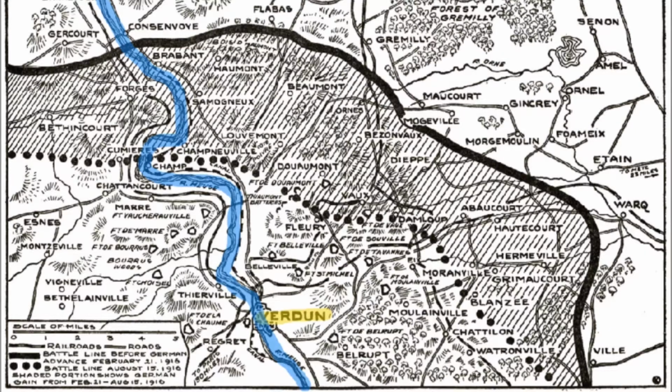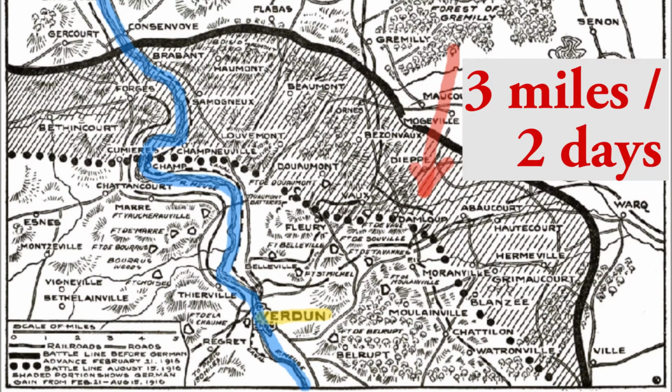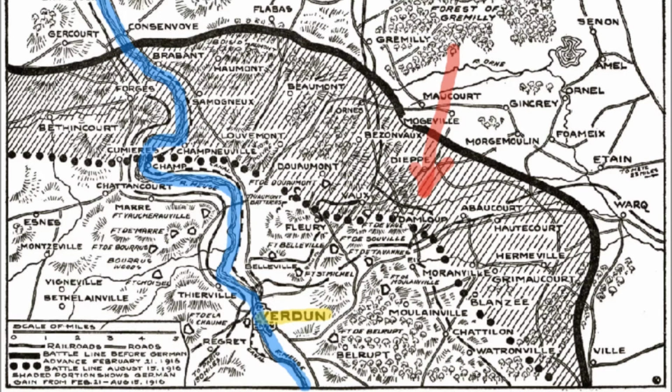So, on February 21st, 1916, the Germans launched an attack from the east side of the Meuse River, which again is this river in blue. And they got about 3 miles in 2 days after that attack. So not too spectacular, but for World War I, that's a fairly decent charge. But it was very slow, the whole war in general. But, again, they got stopped after that 2-day period, and it gridlocked.